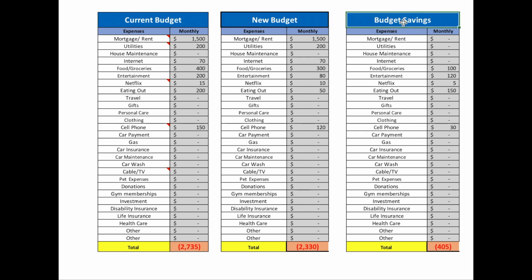And then on the third column, the budget savings column, you're going to be able to see if you were able to reduce or remove any of the expenses. You're going to be able to see the amount that you're saving.